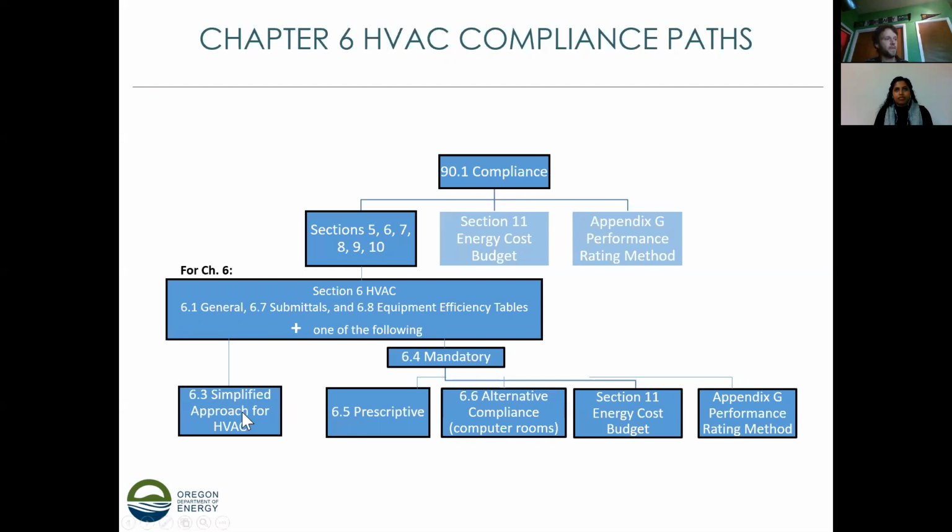So if you are able to follow this pathway, and there's a number of criteria and prerequisites that need to be met, you would bypass some of the other code requirements. So this could be a potentially streamlined and simplified way to comply with the code. But if you don't fall under those simple performance path criteria, then there are mandatory requirements in the code that need to be followed, whether or not you're going prescriptive or performance. So we'll go through each one of these pathways today.